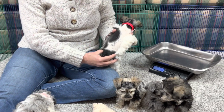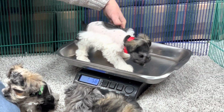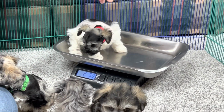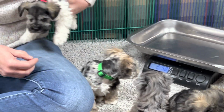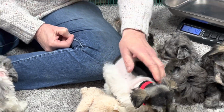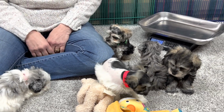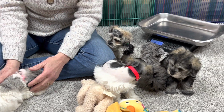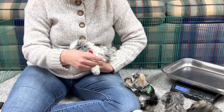She's really pretty. Fiona's sister's in heat right now. So this will be her first litter too, 2 pounds, 5 ounces. So we're really debating what to breed Fiona to. And we may do Schnauzers. I haven't decided yet, or we may do Schnoodles. I have as many people looking for Schnauzers right now as I do Schnoodles.